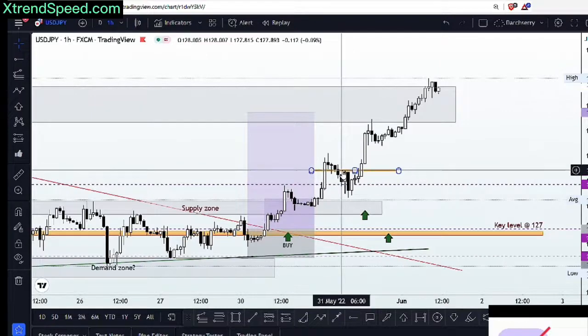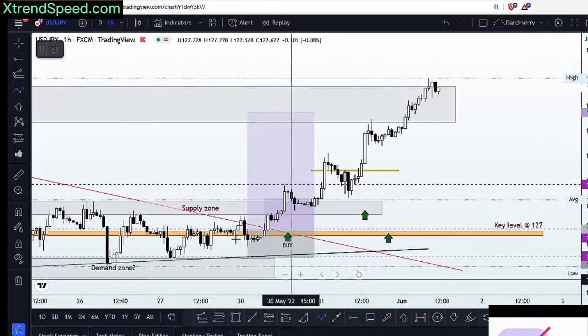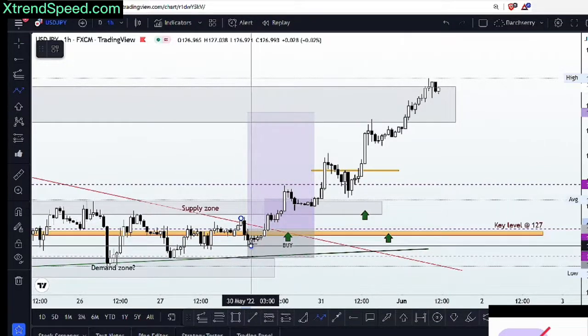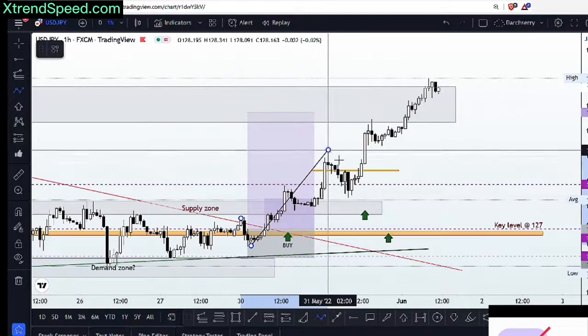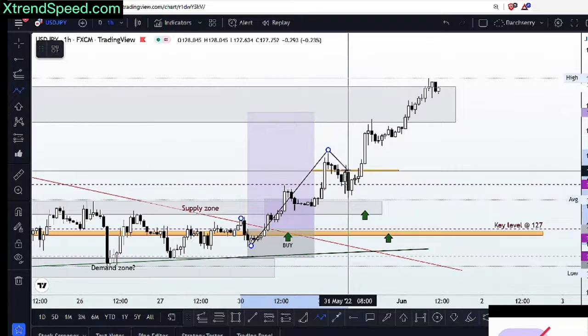I was telling you yesterday that if you had missed the Monday move, let me give you a visual representation of what I'm talking about. This was the Monday move. We saw the rejection of that key level, and we took it on Monday. And price came around here yesterday. Price came back down.